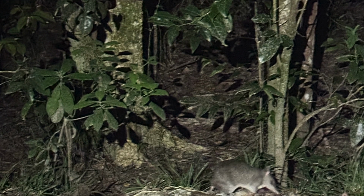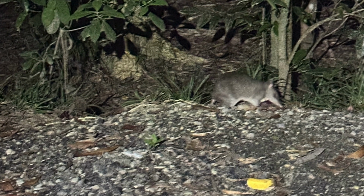And we ended up seeing quite a bit of wildlife as well. We saw, I think it was a bandicoot, so like a little kind of rat-like creature. I'll insert a picture of it here because the video I have is not very clear, but one of these, and it was just sort of snuffling around the back of the van, which was really sweet. And then yeah, went to sleep, and then the next day we actually went to Wallaman Falls.